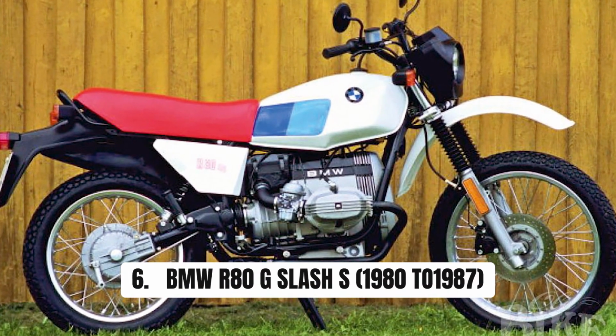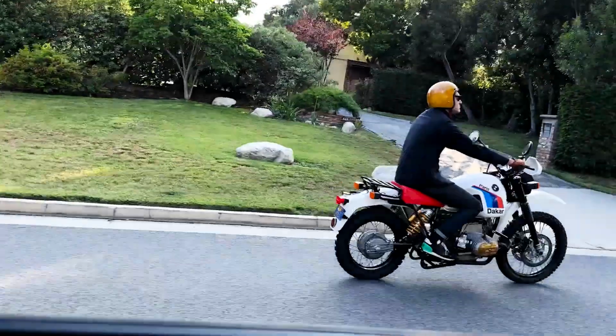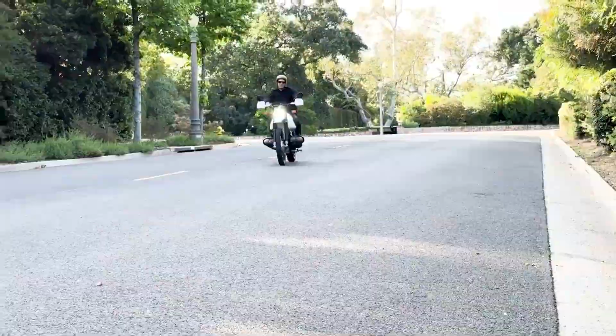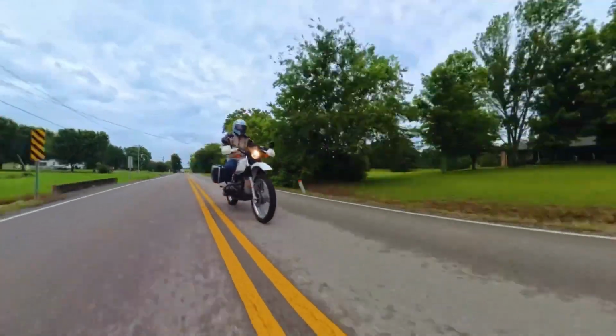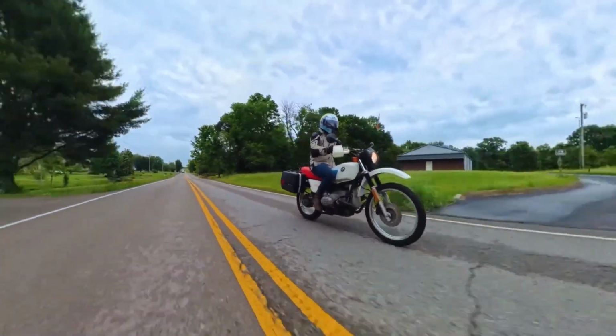BMW R80G/S, 1980 to 1987. The adventure pioneer that never stopped traveling. If modern adventure bikes are like luxury SUVs, the BMW R80G/S is the stripped-down, all-terrain Land Rover of motorcycling, built to get dirty, cross continents, and still be running decades later.